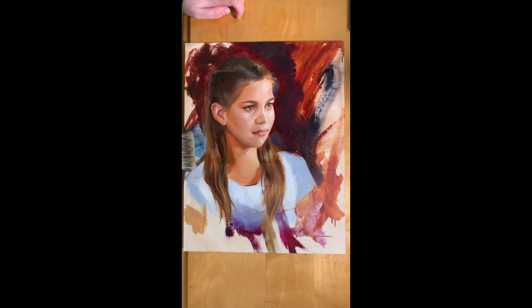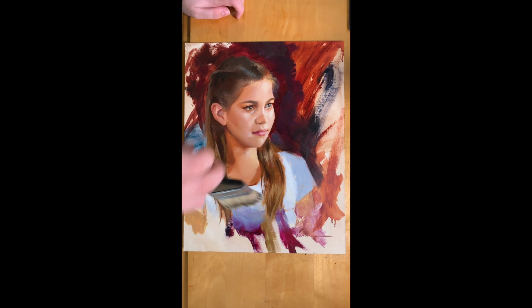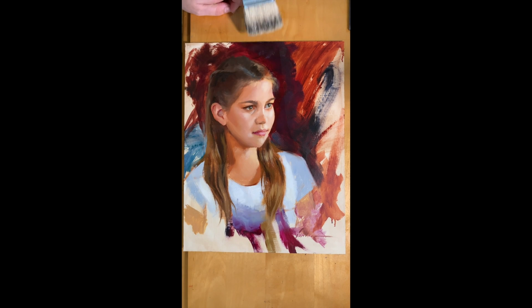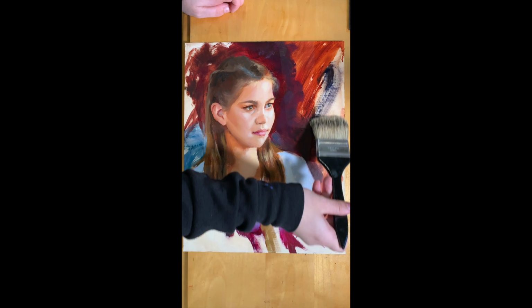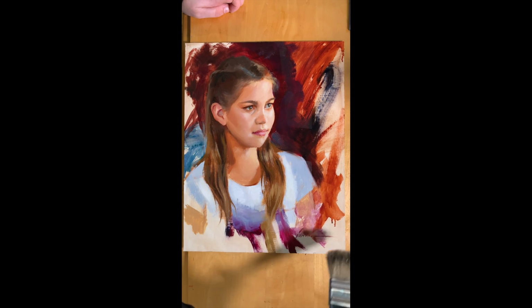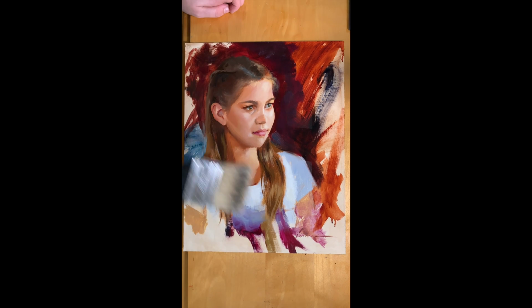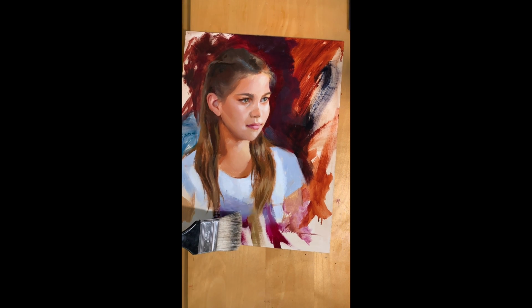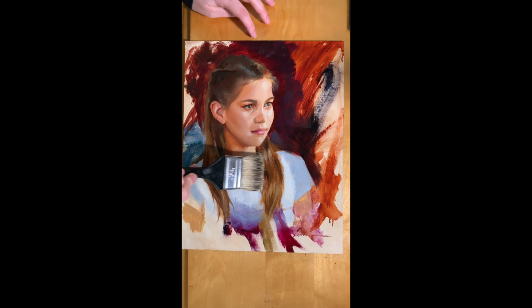Standing up can help encourage you to step back often, but so can setting up a chair without wheels that's about as far away from your easel as you can comfortably work. Ideally, you should constantly be working with your arm fully extended, holding the very end of a long handle brush to maximize how far you can zoom out of your painting while you're laying in brush strokes.